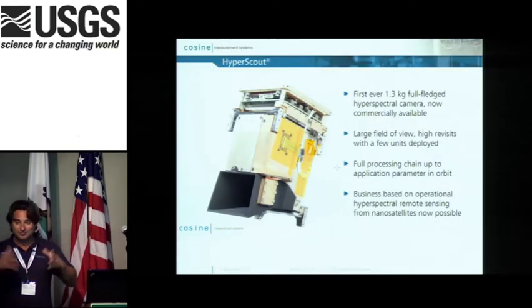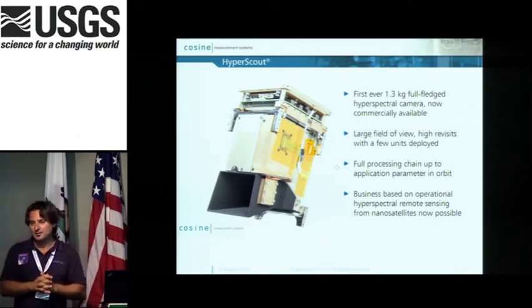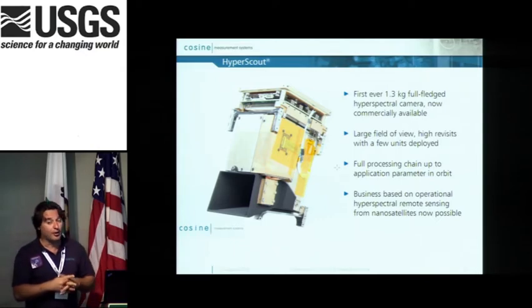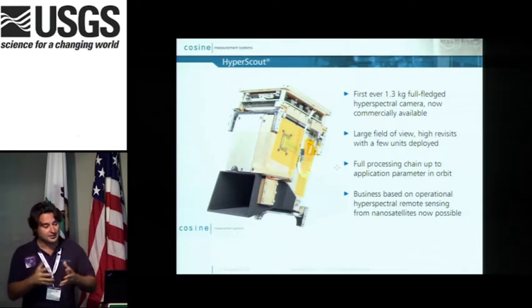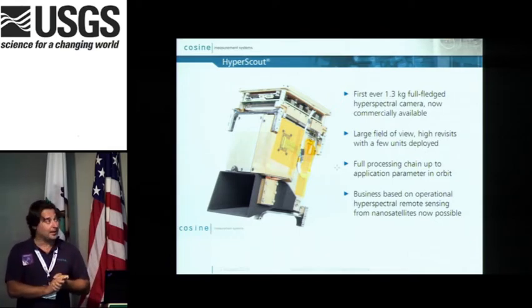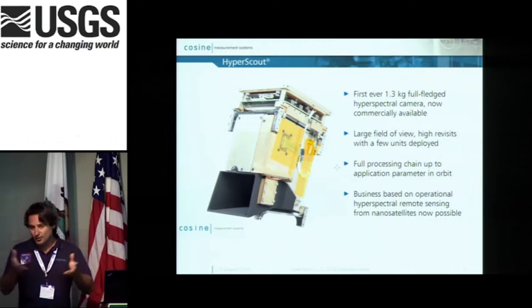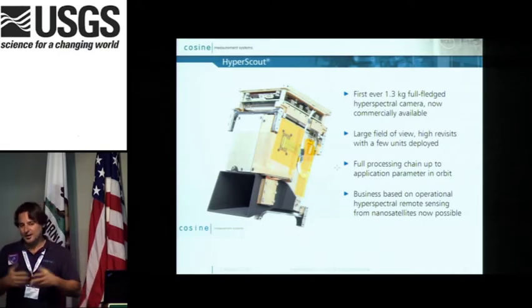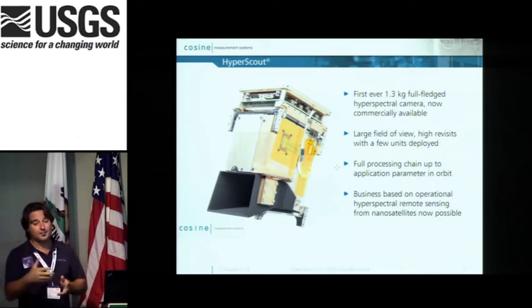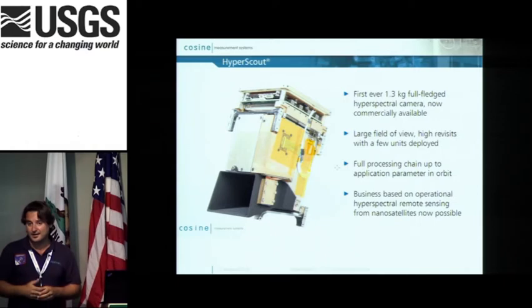So Hyperscout is, to my knowledge, the first ever 1.3 kilogram fully fledged spectral system in space, and commercially available, by the way, for whoever wants to deploy it within one satellite or a constellation. The development was all about recovering from this limitation of downlink. Hyperspectral, you all know, generates an amount of data that's not manageable by any satellite. It's terabytes per orbit, so it's very difficult, especially for nanosatellites, to get this data down.